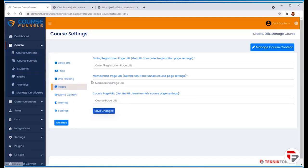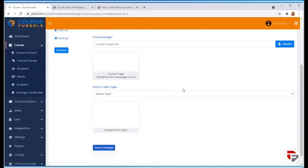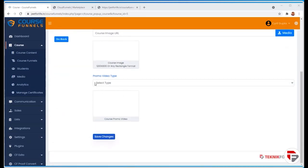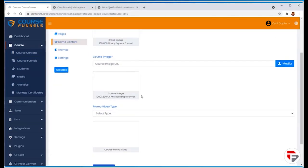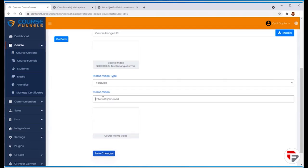You can also have custom page URL. So if you want a registration page, a membership page, or a course page, and you want a custom page for any of this, you can put in your custom URLs and the content will show up in those URLs. And if you want to show some demo content, people can actually consume this content, see this lesson, so that your prospective students can consume this content, see the lesson that you have put out as a trailer or as a demo before they actually buy the course. So you can put in your branding logo, you can select a course image, and you can select a video that you want to use with the course. You can just put in a URL and that will be used as your promo video.